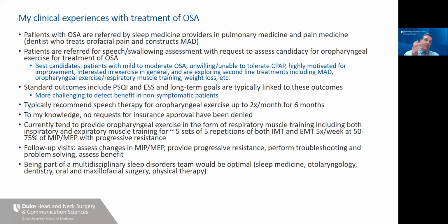I think really one thing I've learned is that being part of a multidisciplinary sleep disorders team would be optimal, which is not the case right now. There's some powerful data about the benefits of aerobic training, for instance, and some powerful data about the potential benefits of respiratory muscle training. I think putting these things together, along with maybe weight loss, could really begin to develop some powerful alternative treatments for OSA that are alternatives to CPAP.